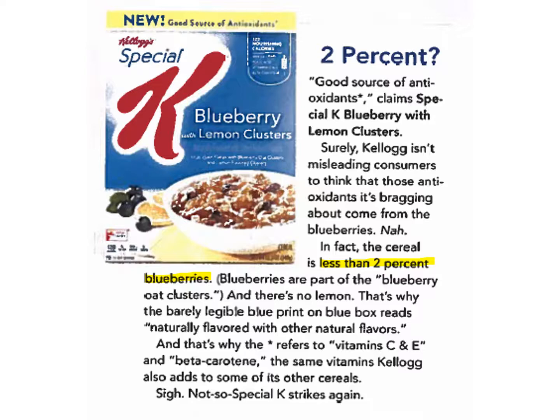I just wanted to give you a kind of consumer warning here. You have things that are added to foods that aren't normally there that may be classified as nutraceuticals, like the Special K with blueberries. But you have to be careful with advertising. They're very smart, and people buy off on it, like, ooh, I'm going to buy this, it's a lot better. But as you notice, there's less than 2% blueberries in that box.